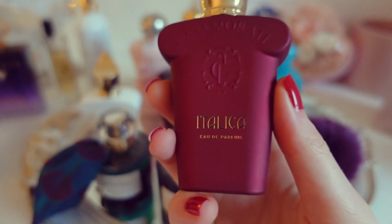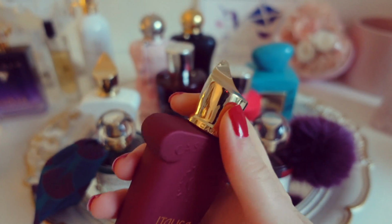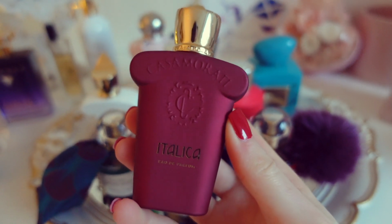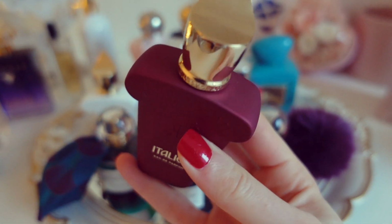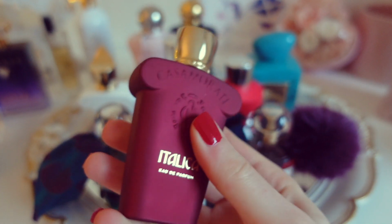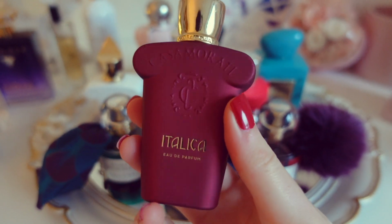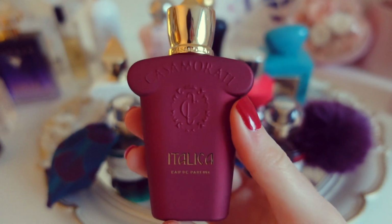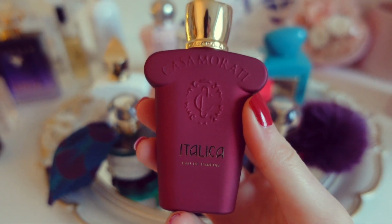Next up today we have Italica from Xerjoff, and this was a fragrance that had to grow on me for sure. It was a complete blind buy, which it's never really a good idea, but sometimes I can't help myself, you guys. It's a really nice fragrance, kind of biscuity in nature, very thick, very true gourmand, you know.